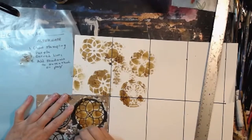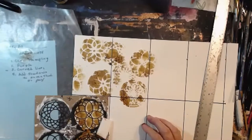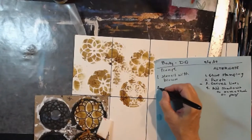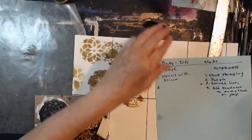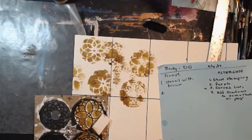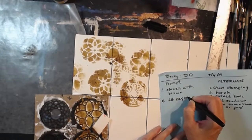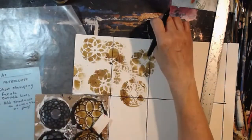I'm not done, Becky. She's going to pull. She goes speeding for me here. I'm listening. She's buffering. What? I think she says add paper scraps. Add paper scraps. I don't know if I want to do that. I'm going to finish stenciling with brown and we'll decide later if I want to do that.